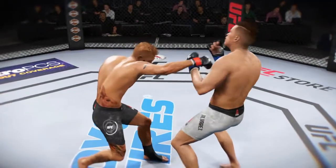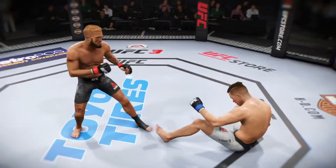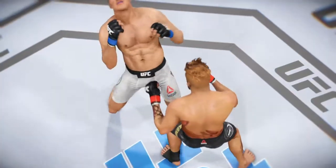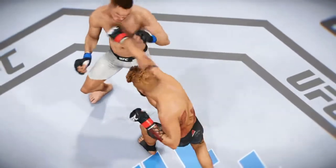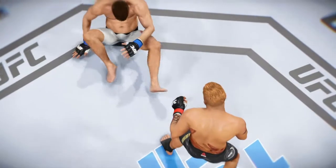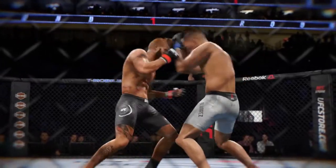Here's a big punch that results in a knockdown. Let's see that from another angle. And here we see it from another angle.